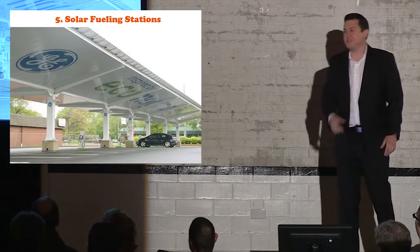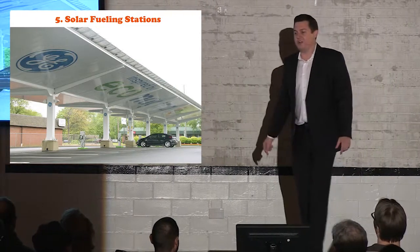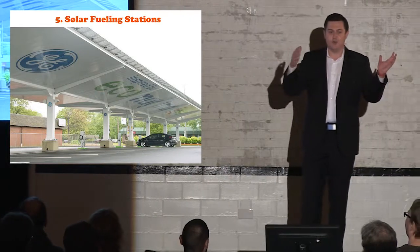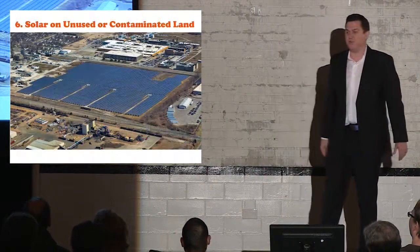5, solar fueling stations. I drive a Chevy Volt, and I would love to go somewhere and charge my car up with energy from the sun. Solar fueling station would be fantastic. It's not that hard. It also provides some shade and support for cars.